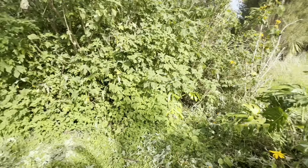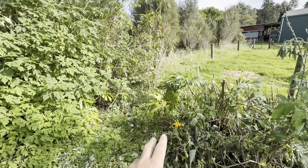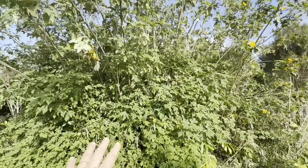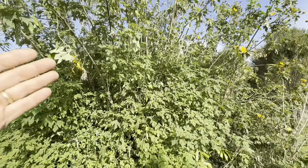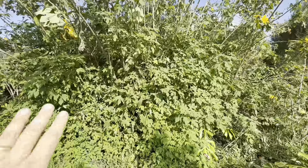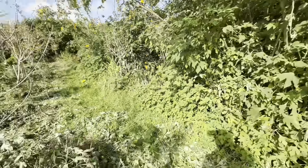So I'll just spin round again. So we've got Monstera in the corner, a bit more elderberry, a big stand of Tithonia here, got heaps of insects. And again, I kind of keep this stand nice and tall, and just trim it back here, gives us a good windbreak.